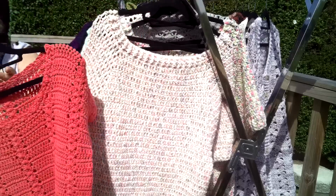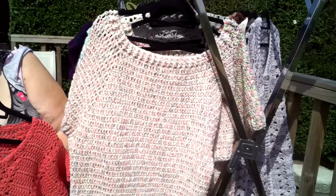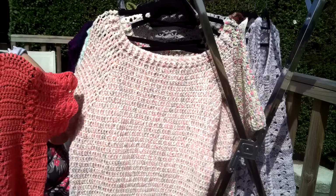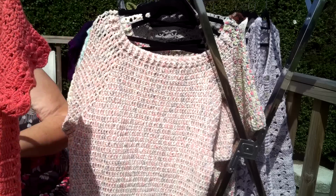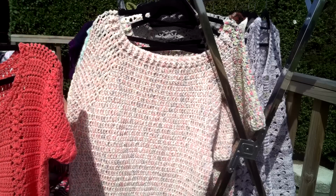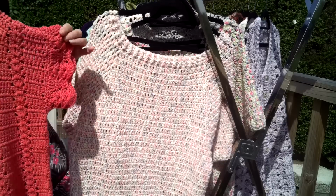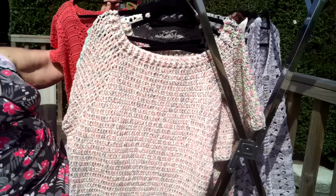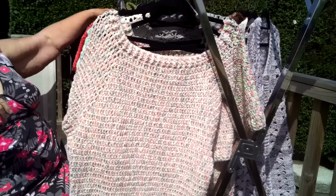I have got this myself in acrylic in lemon, I think, and lilac. One of them I've done with long sleeves. The pattern's still available on Etsy, but it just has little cap sleeves like this. The pattern, that is, not the actual thing.